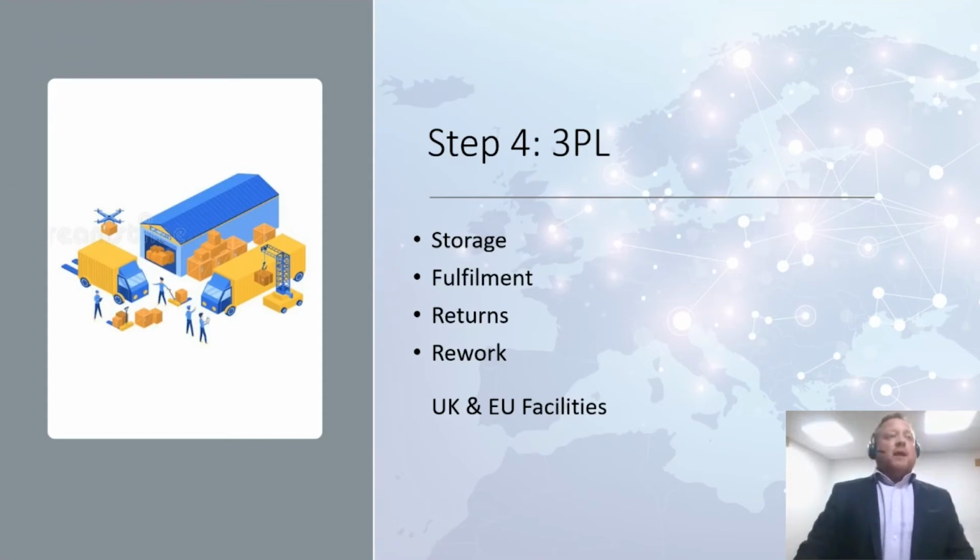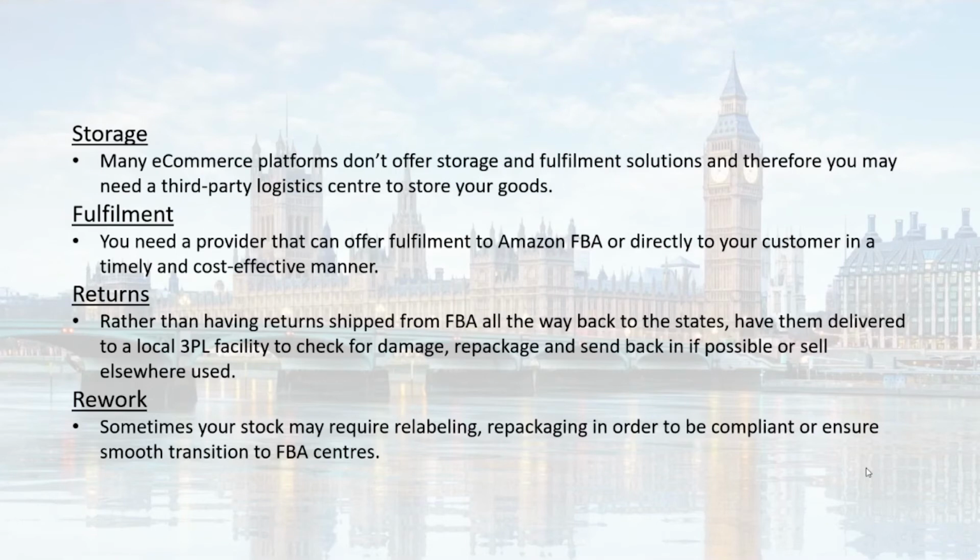That's the most important thing in terms of the physicality of your stock, because you need someone to look after it, you need someone to store it, you need someone to send it out when it needs doing, and you certainly need someone to look after it if anyone decides they want to send it back. So let's whiz through the different aspects of 3PL.